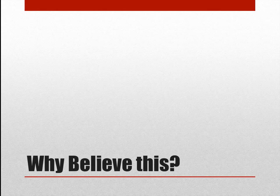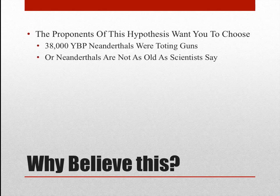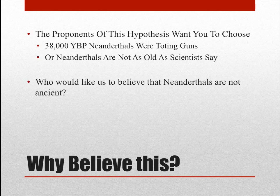And why do people believe this? Well, I should say that this probably started with a book called Buried Alive, The Startling Truth of Neanderthals. But basically they give you two choices. One is that 38,000 years ago, Neanderthals were toting guns, which of course is a ridiculous choice, or Neanderthals are not as old as scientists say. They want to force you down to the second choice, but why would they want you to do that?